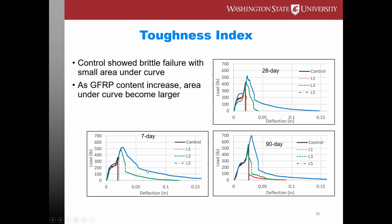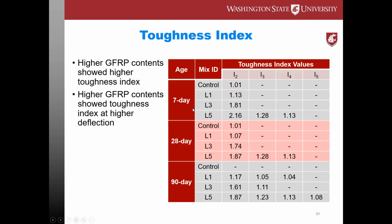And then as we're increasing the volumetric fraction of GFRP in our mix, we're getting a larger area under the graph, and we're starting to see a more deformable mix that is showing that residual strength now. And that is showing the effect of those fibers sticking out of the fracture face.